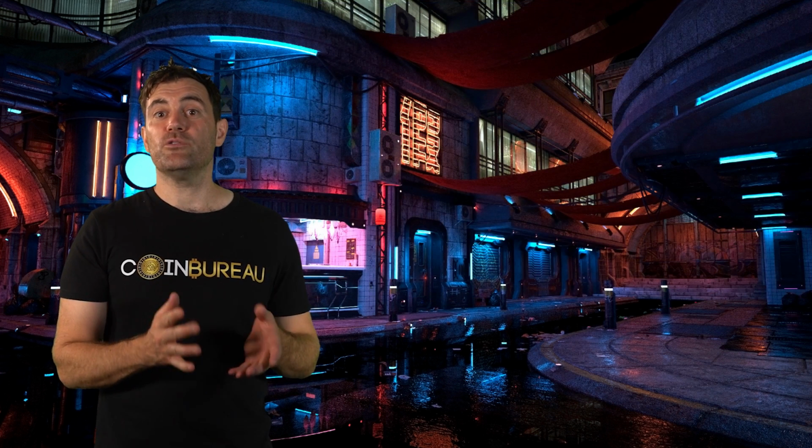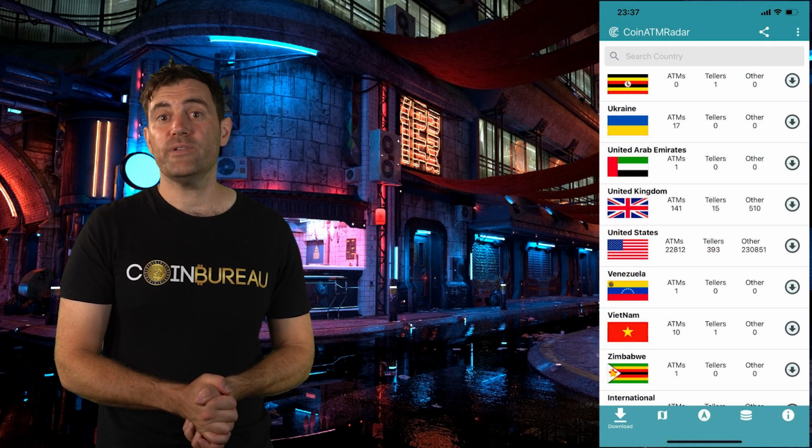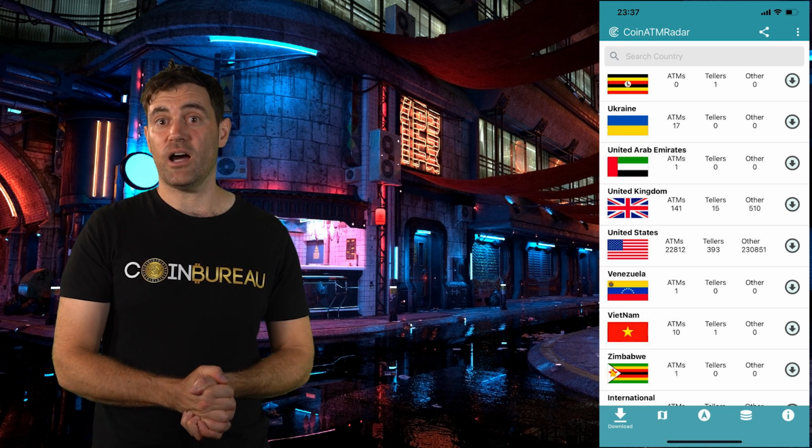Now, on top of that, you may also be in a country where you don't have easy access to crypto with fiat. If that's you, then you can always open the app and find your nearest ATM. If you open the app up, you'll see a list of countries and the number of crypto ATMs available. Over here in the UK, we seem to have around 140. However, the US has nearly 23,000 crypto ATMs to choose from. You can then download the data for a specific country and then use the Near Me button to find the closest crypto ATM to you.